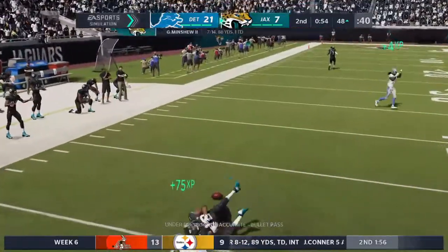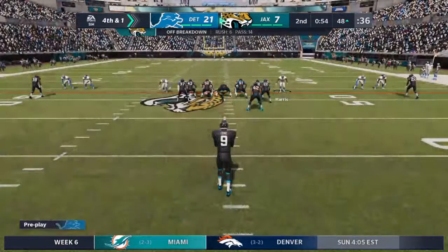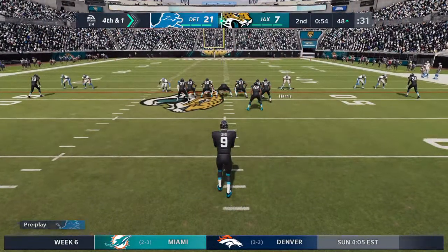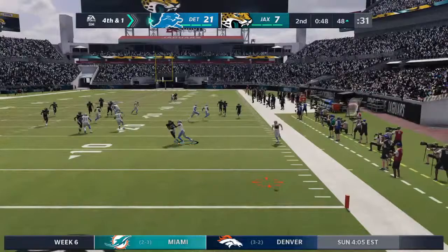And that's going to be incomplete. The contact there was enough to jar that ball free, and it brings up 4th down. From a defensive perspective, they had exactly what you want anytime they want to throw the football. There was pressure on the quarterback. They were getting after him, and they tightened down on the receivers and forced the incompletion.